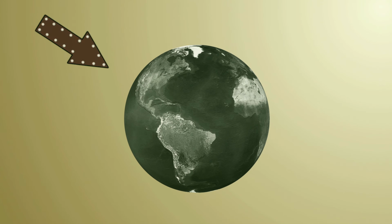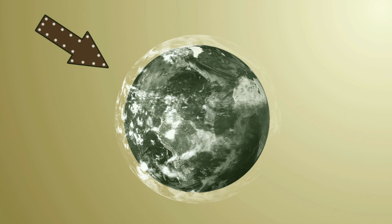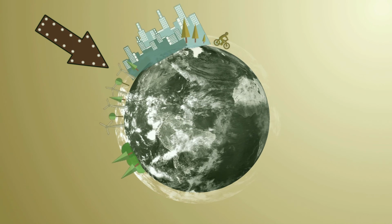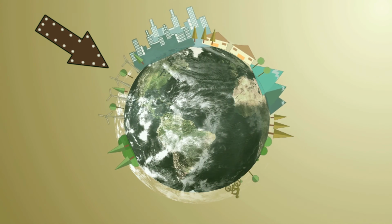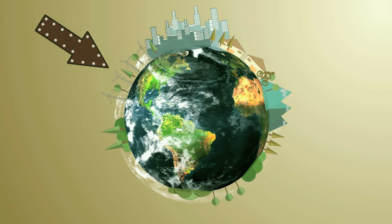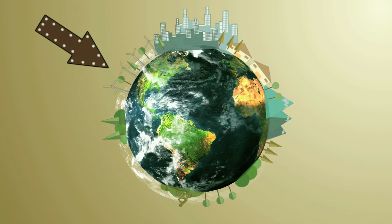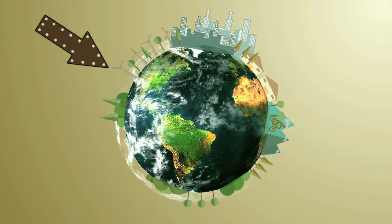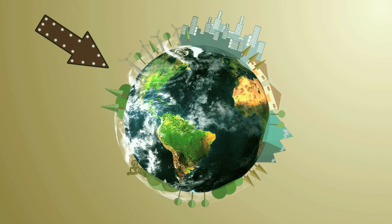This is planet Earth. It's a pretty remarkable place. It's the only planet in our solar system with a breathable atmosphere, which is lucky for the nearly 8.7 million species that call Earth home. 70% of the planet is covered by water. Things like rivers and lakes, great expanses of ice, and vast oceans. The remaining 30% of the Earth's surface is composed of land, such as mountains, forests, grasslands, and deserts.